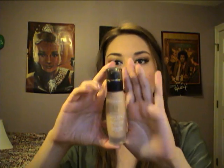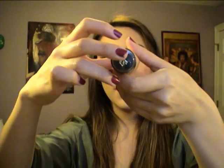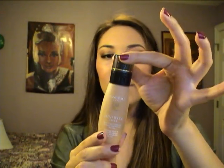I found this foundation. This is the Lancome Tint Idol Ultra foundation. I have it in the color Bisque Zero. This foundation says that it's mainly a long-lasting foundation, medium to heavy coverage, no retouch. The reason why I think it's a great foundation for people who have texture is because it's very versatile. It can work for people who have dry skin and it can work for people who have oily skin. So it's an all-around good universal foundation.